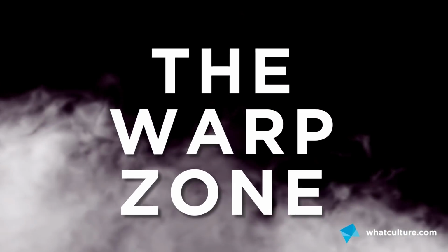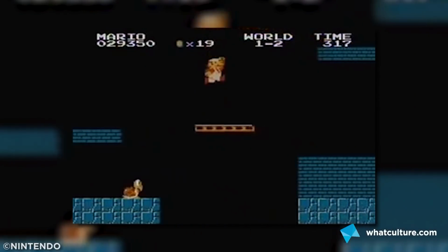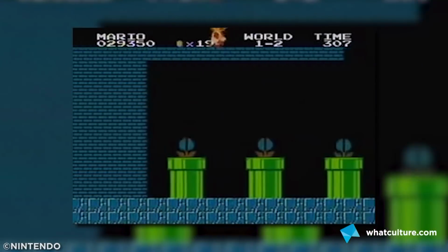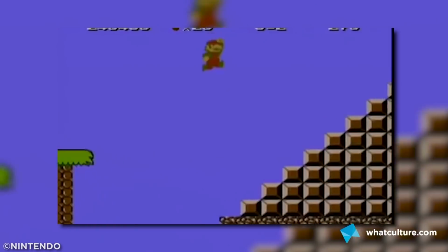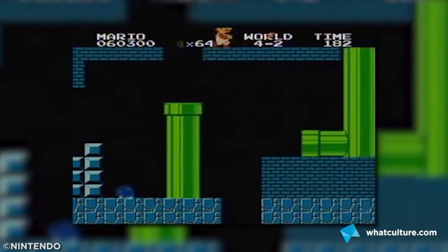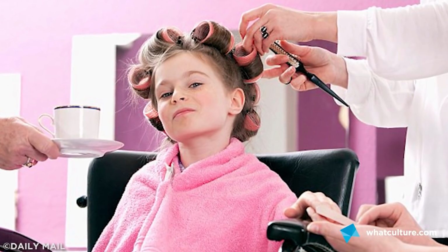Number 3. The Warp Zone. The Warp Zone is one of the most famous secret levels of all time, probably thanks to it being the first that most gamers ever discovered. Appearing in Super Mario Bros., the Warp Zone could be accessed by running along the score area at the top of the screen in World 1-2. After running along the top of what initially appeared to be an inaccessible area, Mario would drop down to a small area that had the words, "Welcome to the Warp Zone," written across it. Best of all though, players were able to use the Warp Zone's tube in order to instantly access the second, third or fourth zone right from there, basically teaching kids that skipping the hard parts of life is pretty a-okay.